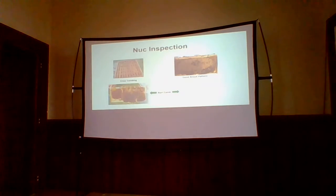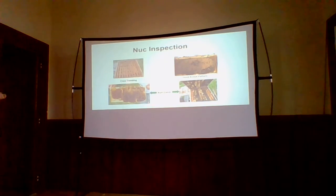Nuke inspection. Here's what I'm talking about, cross-combing. I don't know if you can see that or not very well. That's a pretty good brood pattern. This hole in the center was probably the first eggs laid. When we took this out, they had already hatched, and she's gone back in there and relaid in that hole and continues to do that. That is burr comb between the two boxes. And that's not always bad. It just means they're actively building, or you may need to give them a little more room.